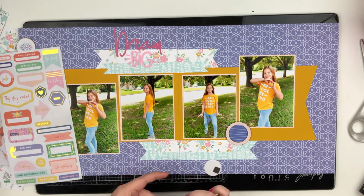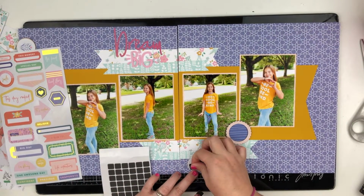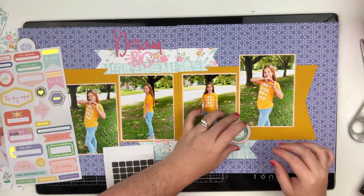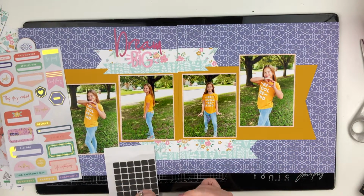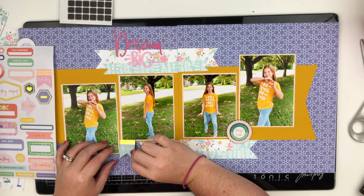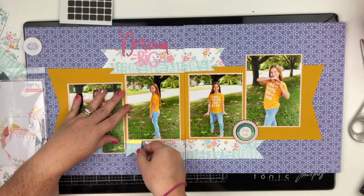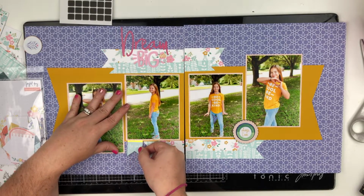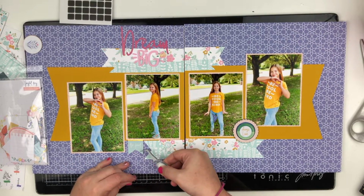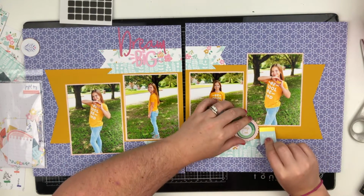The sticker says choose love, and I am going to put that up on some Pop Dots because it is a chipboard frame and I don't want it to be sunken in. I wanted it to be at the same level as the chipboard frame. So there it is. This collection has some gold foiling in it, which is really pretty, but to be honest, that gold is a little bit too gold for me. It blends in with the mustard color. So I'm going to end up just putting the gold behind right here.